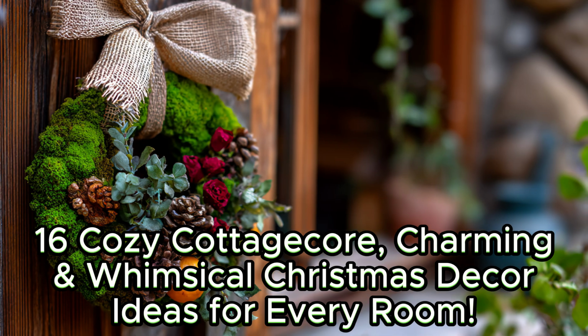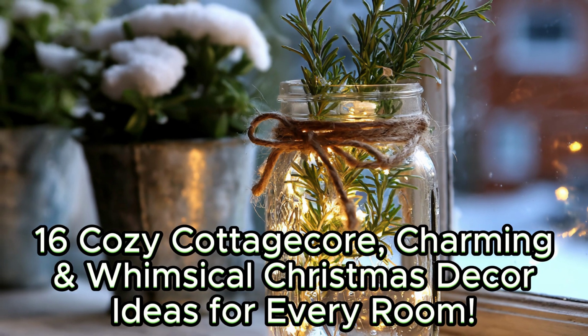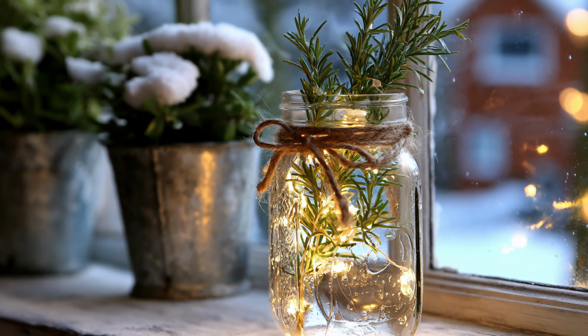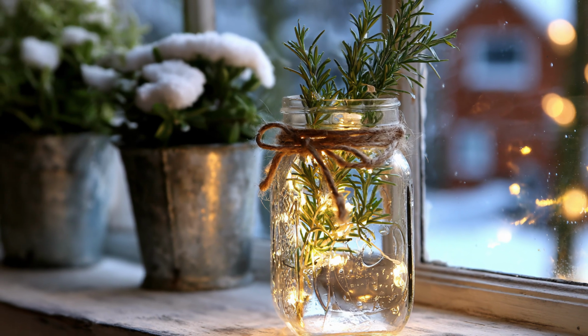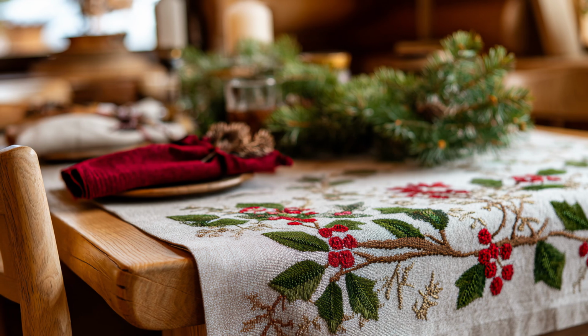Today, we're diving into 16 cozy cottagecore-inspired Christmas decor ideas that will transform your space into a whimsical winter haven. Think soft textures, natural elements, and a touch of vintage magic. Perfect for creating that heartwarming holiday glow.